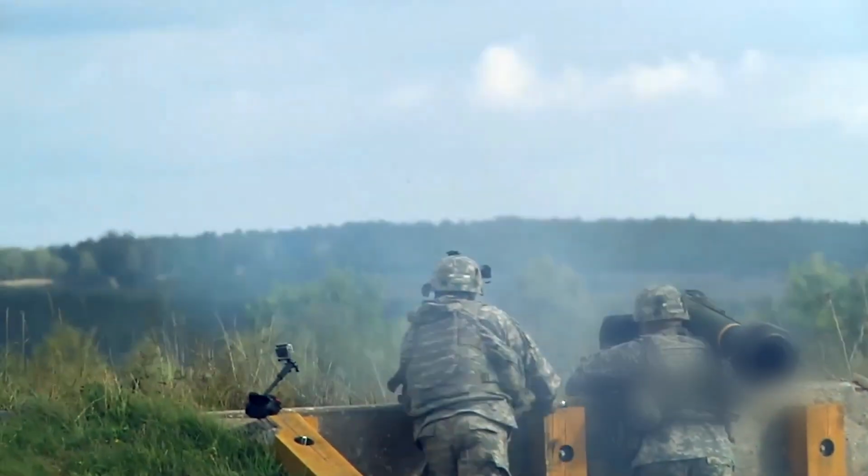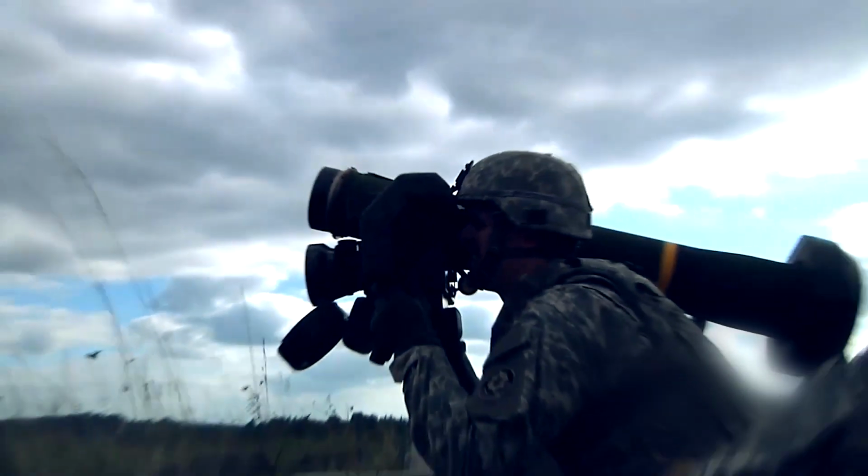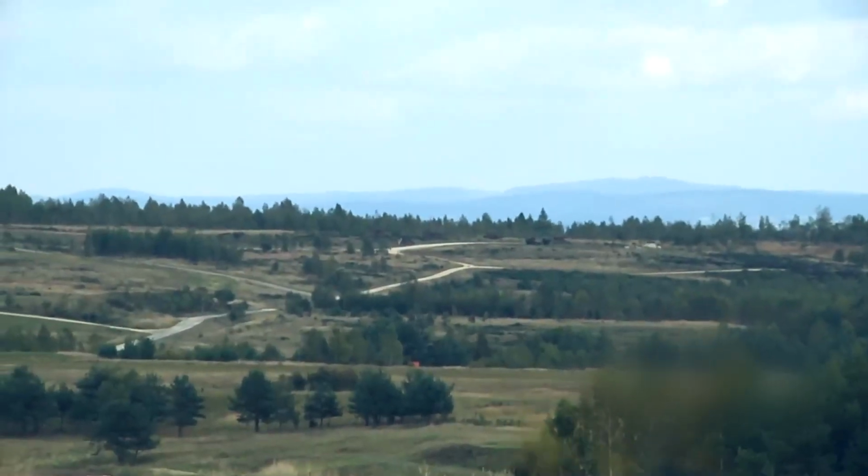The bitter truth of utilizing Javelins is that each costs around $80,000. Javelin missiles cost a lot more than the weapon systems they are destroying. This concern worried the US forces, and they held back on using the weapon in Afghanistan.